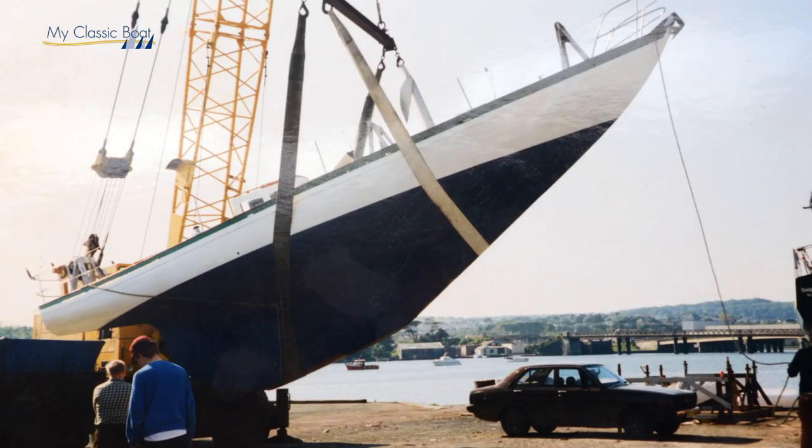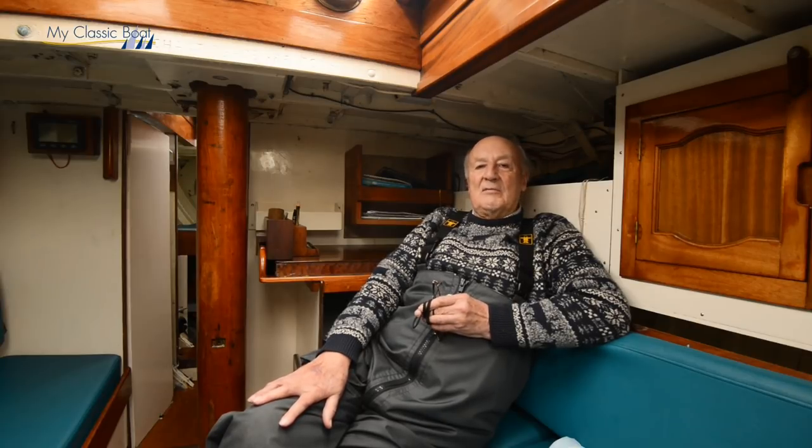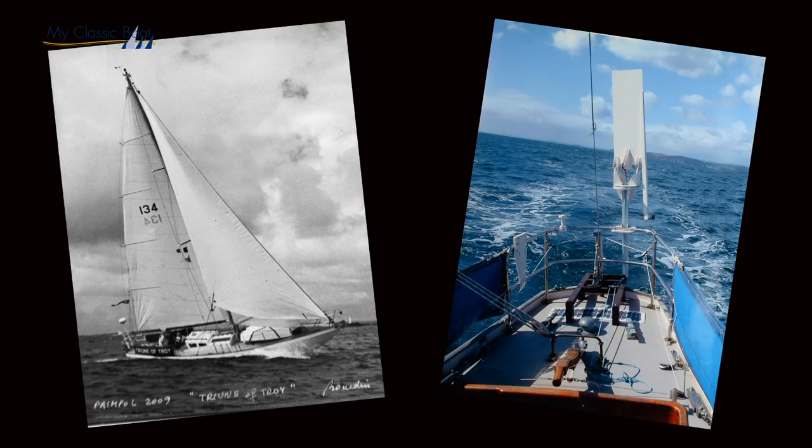So when you bought it, was it instantly love at first sight? No, it wasn't love at first sight, but it gradually got its sailing better and better. And after I'd replaced the deck and a lot of other things, it became easier and easier to sail and to maintain. And so eventually it became a part of my life.